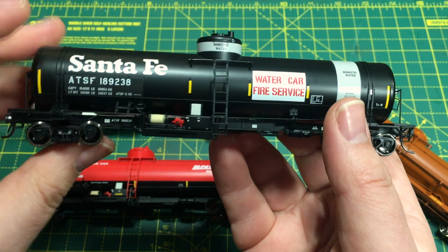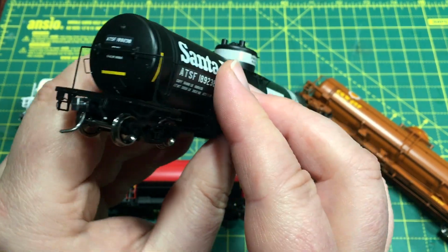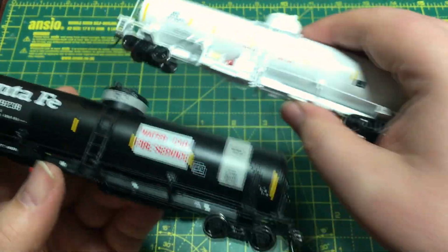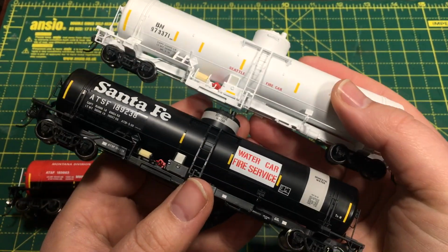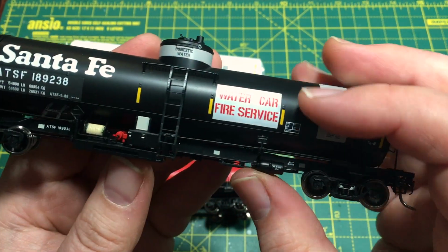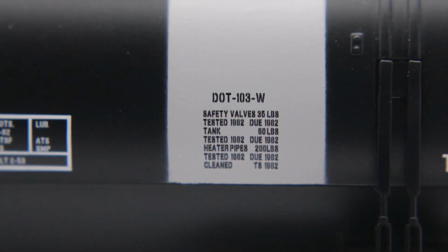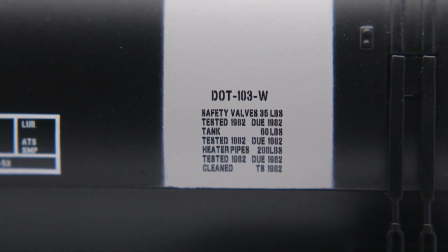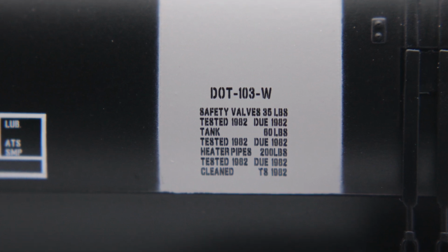I actually really quite like this livery with the Santa Fe branding on the side. Again, we've got all the same level of detail as we saw on the white tank car. I think the white tank car shows off the detail a lot better. It's just a quirk of the livery more than anything else. There's a lot more going on with the actual livery application on this. You can see there the stencil font really is crisp and sharp. And there's a lot of different writing on the side, which I'm struggling to actually view, but I've got every faith that when we look with a macro lens, that really is going to come alive.